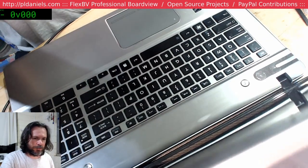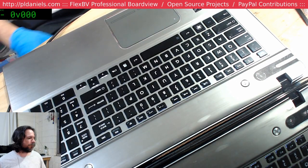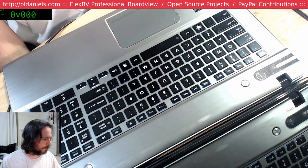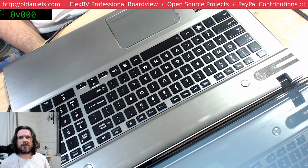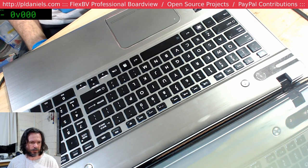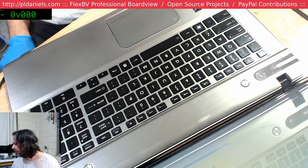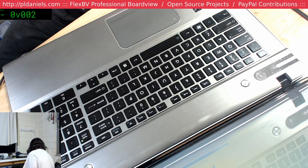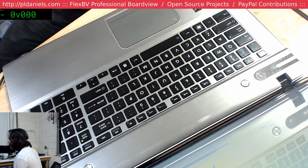Okay, now I'm going to have to, unfortunately, obstruct the display here. Great. I didn't ask what the user's password was. Oh well. Alright, now I just need to find something that I can plug in. Not a PS2 mouse, that's not right.